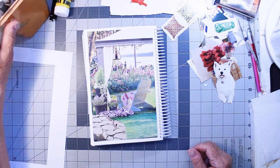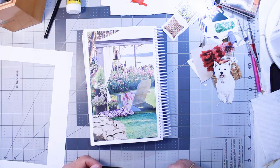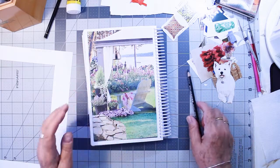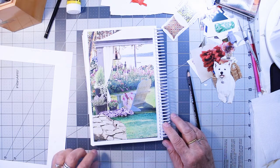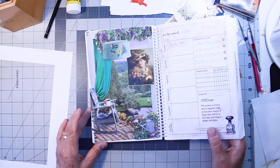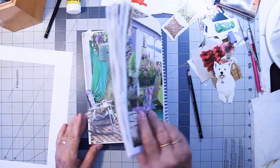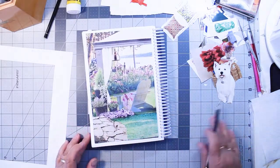I'm going to use my Stabilo All pencil, and I'm going to do the outline, but I'm not going to do a lot of shading in here like I've done on other collages. I'm going to do it like this one that I did for week 6. This one I didn't do any shading on. This one I'm going to at least just do the outside.